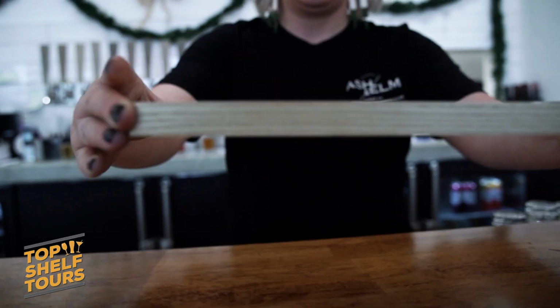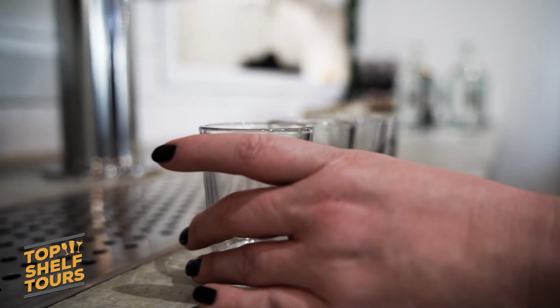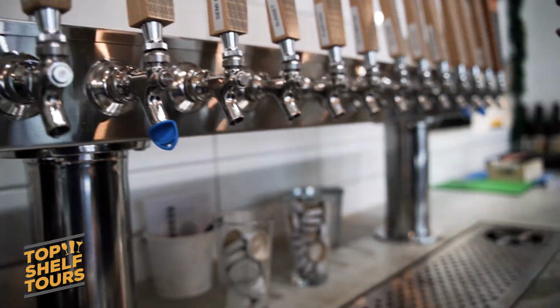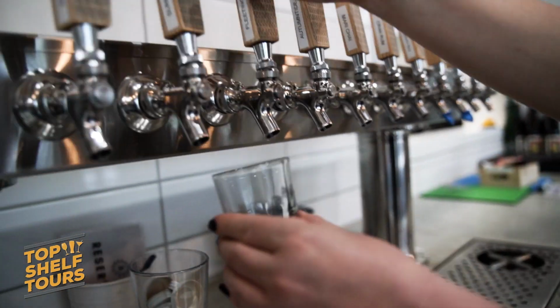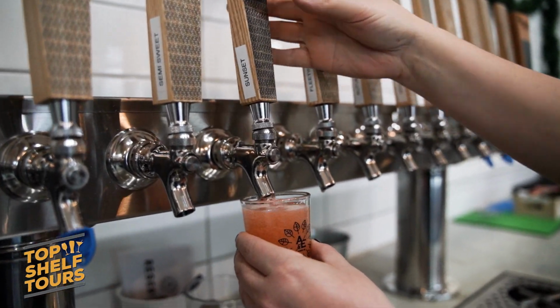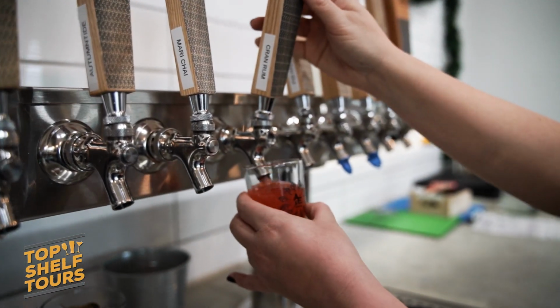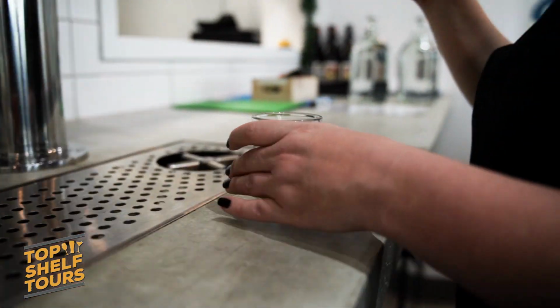It's just wine. When the wonderful TopShelf tour groups come through our doors, we usually have a bunch of little samples available for them in little taster cups. So we let people try however many they want before they decide what they'd like to get as a drink or to take home in growlers or cans. But yeah, we try to take care, answer any questions, and make sure people find something they like.